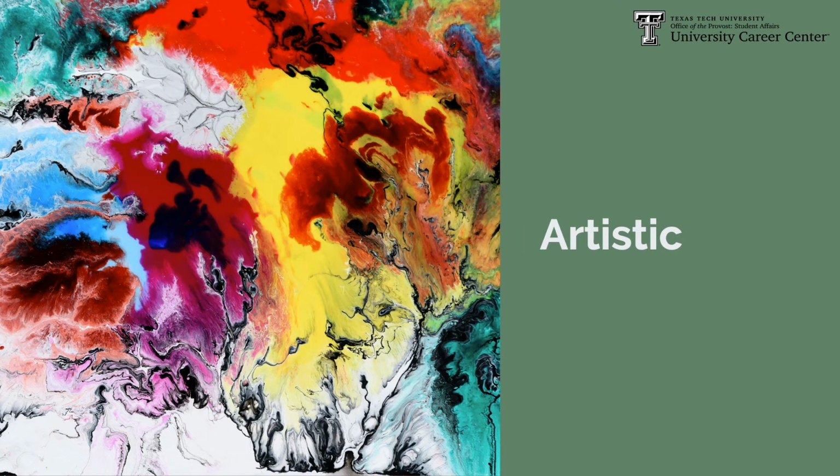Those who have the artistic theme like to create. They possess artistic, innovative, or intuitive tendencies, which leads to a preference for unstructured settings that allow them to use their imagination and their creativity. Some potential occupations include advertising, journalism, architecture, law, graphic design, dance, theater, and landscape architect.